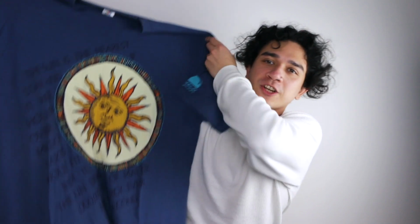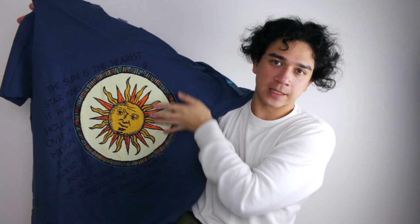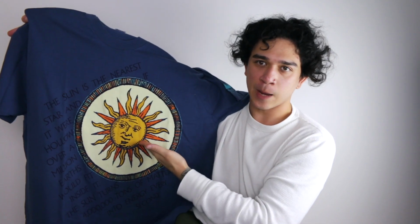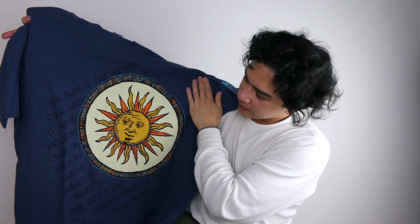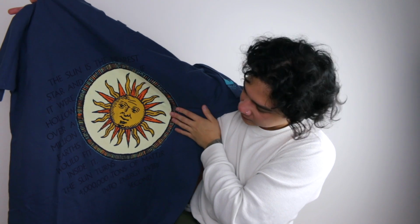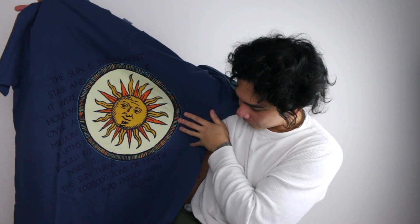So for the next t-shirt, we do shrink down a bit, but I think it somehow looks bigger than the triple XL, but this is a double XL, and the graphic on the front is equally as wavy. Sun in the middle. It's also got a face that my camera is actually recognizing as a face. The text on the front reads, "The sun is nearest the star, and if it were hollow, over 1 million Earths would fit inside it. The sun turns 4 million tons of matter into energy every second."